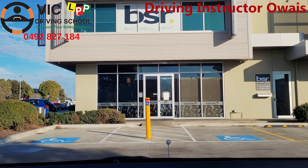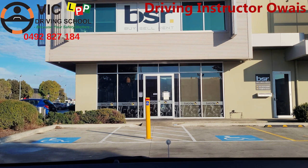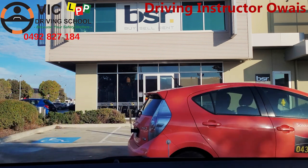So indicator right, indicator left, headlight, high beam, back to low beam. Leave the light on during the test. That will be in the test. So turn off the headlight now in the lesson. Okay. Washer and wiper.